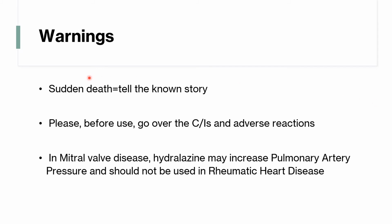Warnings. There may be sudden death. And here I wrote, tell the known story. To the best of my memory, without making any disclosure, I will not tell the name of the hospital or even the country. There was a case of a star, a celebrity, who walked into hospital. She was pregnant and she was having pre-eclampsia. The doctor prescribed hydralazine intravenously.